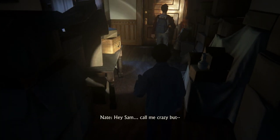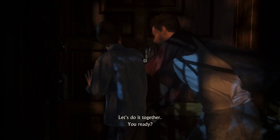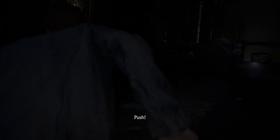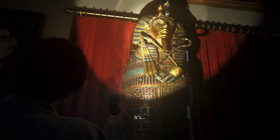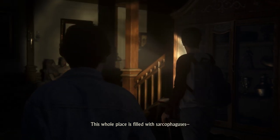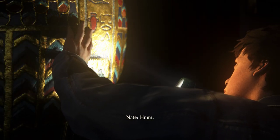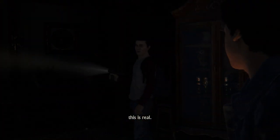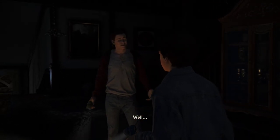Hey, Sam. Call me crazy, but this looks like a Ming Dynasty vase. Nathan, who in their right mind would have... Won't budge. Here, let's do it together. You ready? Push! Push! Push! What the hell? It's some sort of sarcophagus. Yeah. Look around. This whole place is filled with sarcophaguses. Or sarcophagi. Sam, this is real. What is this place? Well, let's go find out.